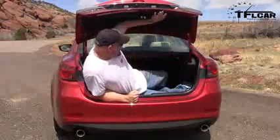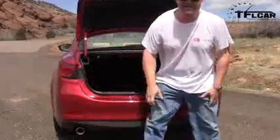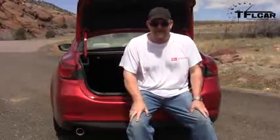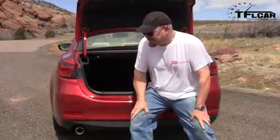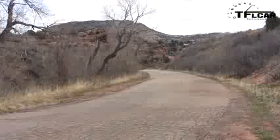Trunk space is pretty good. It's a little shallow, but it'll hold at least 1.5 Nathans, and we all know that means about 2.5 big golf bags. Liftover is a little bit on the high side. Once again, I would say middle of the pack. This thing just does everything right in the middle.